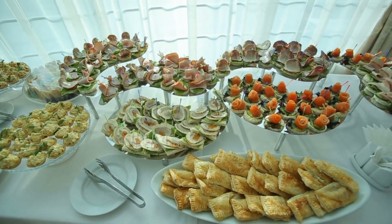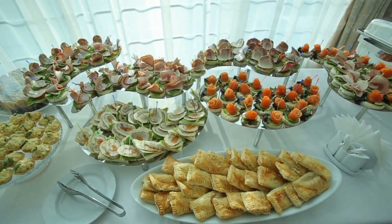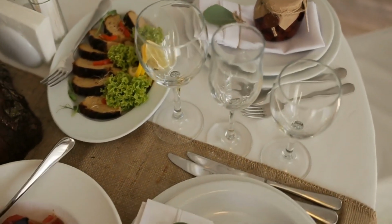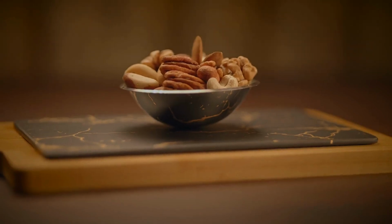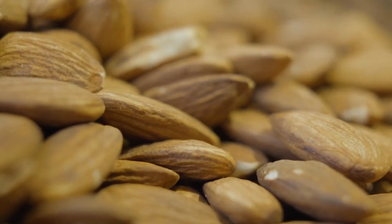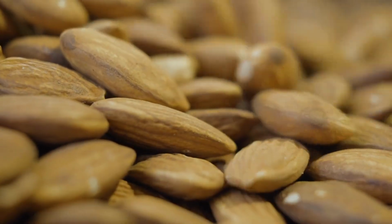Chapter 3. Snack stash strategy. Healthy nibbles for the air. Packing snacks for a flight might seem simple, but there's an art to it. You want items that are not only tasty but also nutritious and travel-friendly. Did you know almonds are a great travel snack? They're packed with protein, easy to store, and won't get crushed in your bag.